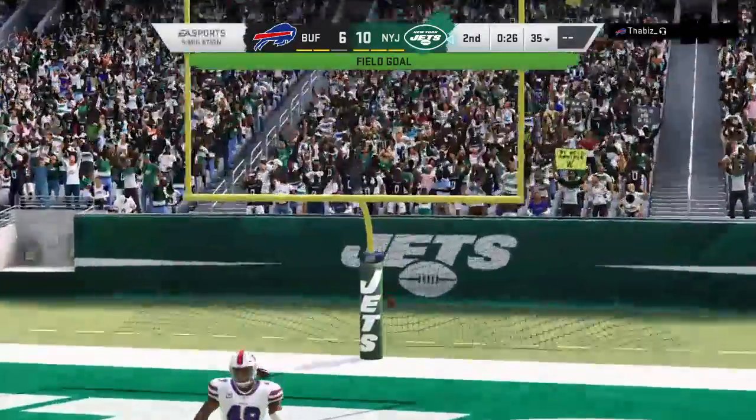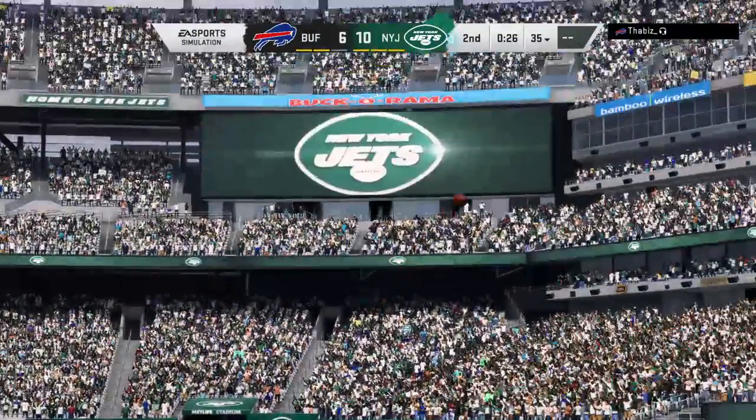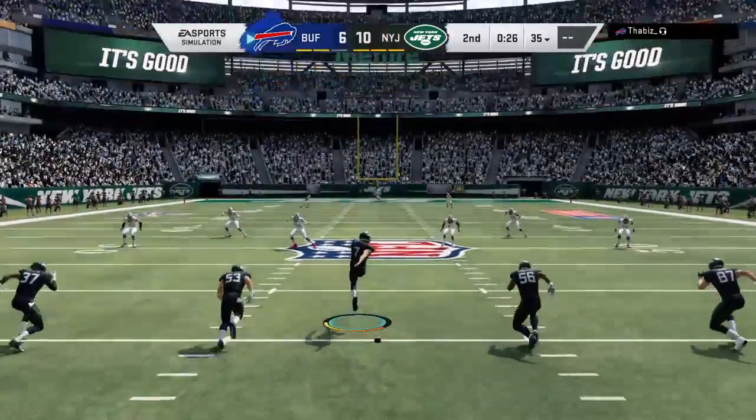And his kick is right there. It's good. And they bump the lead up to 4 now at 10-6. Still a little bit of time left here in the 2nd quarter, but they do get 3 before the half and expand that lead. And they have to be happy about that.